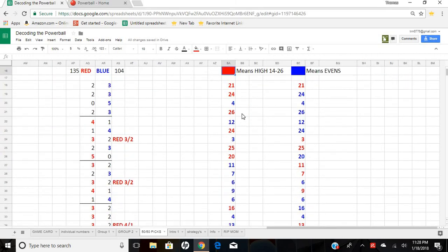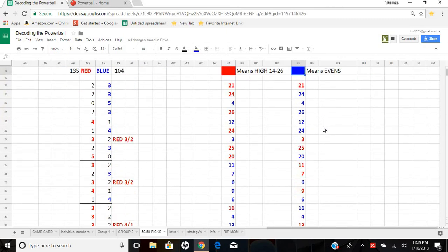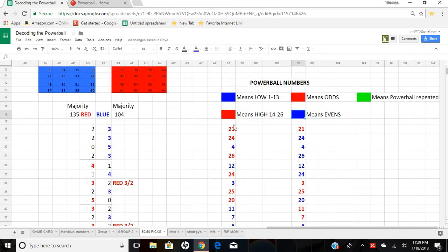As I look through this, I can see really quick what's been high and low, because the red and the blue just really stick out. Over in this column here, red means that it's an odd number, and blue means that it's an even number. For this drawing, I just have a gut feeling that this is going to be red, so I think it's going to be a high odd number.